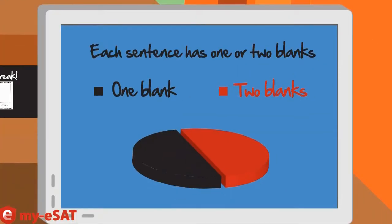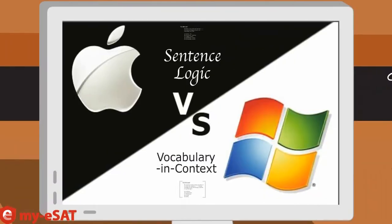Okay, the directions say that each sentence has one or two blanks. Approximately half of the questions have one blank and the other half have two blanks. Sentence completion questions will test you on either sentence logic or vocabulary in context. Hard questions will often test you on both, so they will have hard words and be confusing.